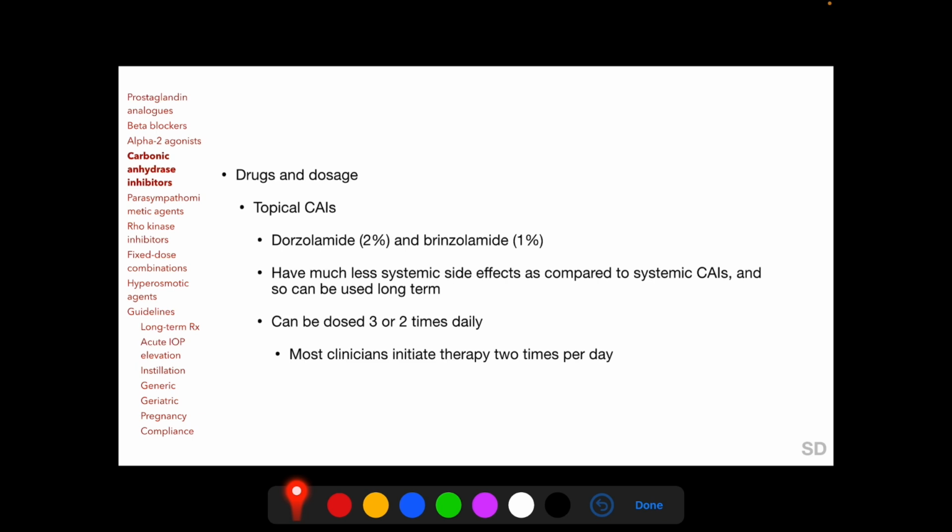Topical carbonic anhydrase inhibitors can be dosed 3 or 2 times daily, and most clinicians initiate therapy 2 times per day and increase to 3 times per day if required.